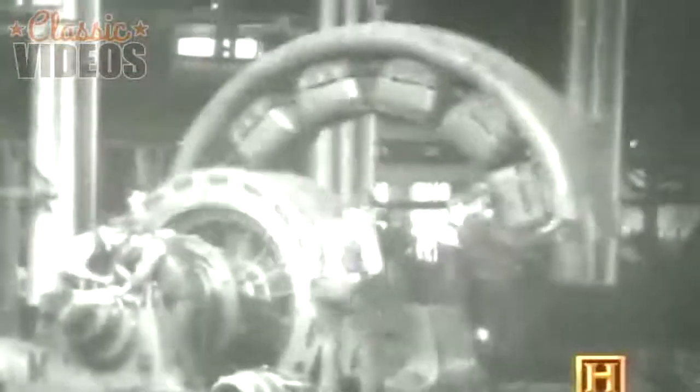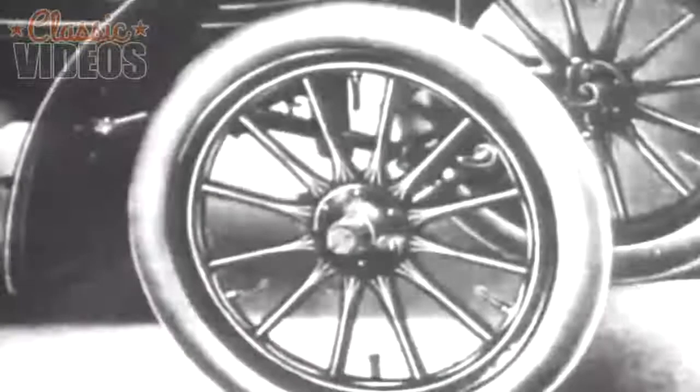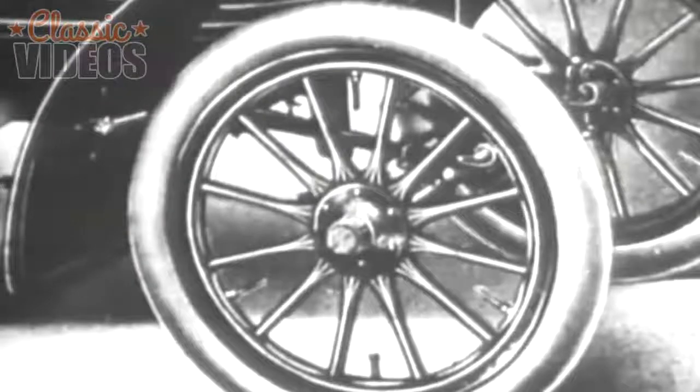It was a time rife with invention, innovation, and imagination. It was the birth of a new industrial age, and a time for a new means of transportation, the automobile, which would strain the world's rubber supply.